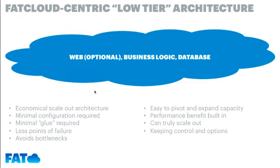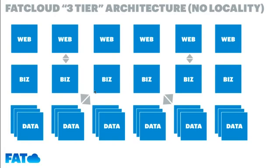Now, I know a lot of this sounds rather pie in the sky and amorphous. Let me try to make it more concrete. So how would you do a typical three-tier architecture with FatCloud? Well, it would look like this: 3 tiers. Essentially, you have your web tier talking to your business logic layer and talking to your NoSQL database backend. And you see the 2 sets of arrows. We have not gained anything as far as network latency here.